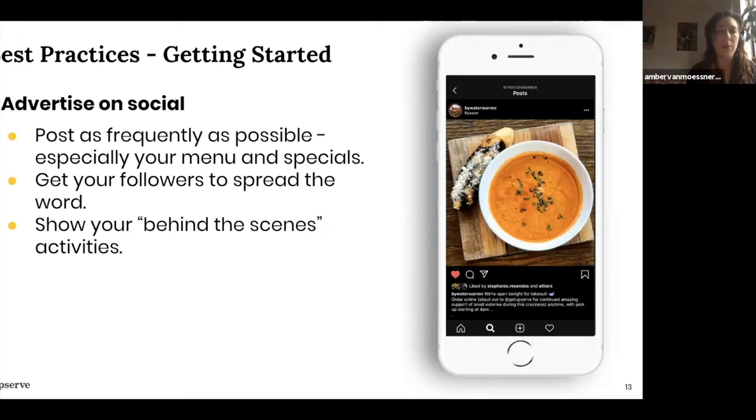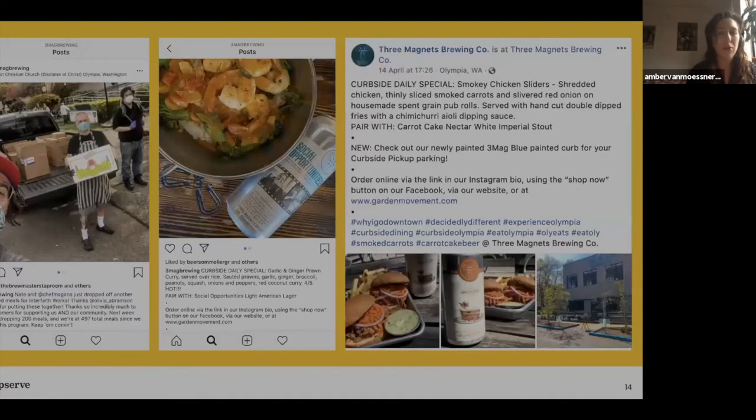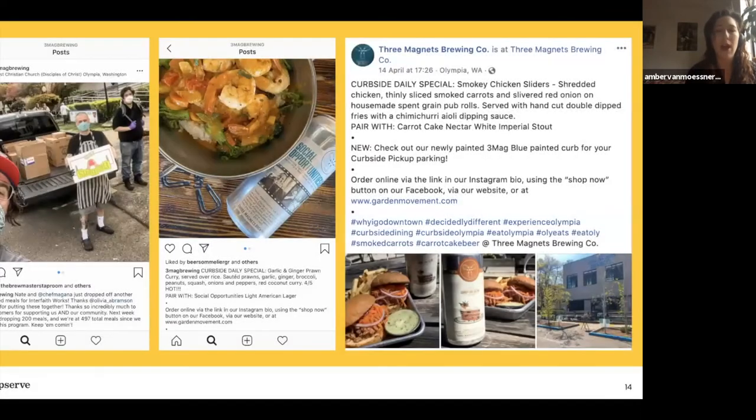If we go to the next slide, we have some examples of Three Magnets. On the left, you have them delivering food to the nonprofit they were earlier, and some specials that they're posting on Instagram and Facebook. They're doing a really great job of making sure folks know that they're open for business, what they have on the menu, and getting them excited about coming in. I don't know about you guys, these dishes are making me very hungry right now. Showing folks some behind the scenes, some of your personality, all the things they love about you and your restaurant will make them want to patronize you and get that takeout.